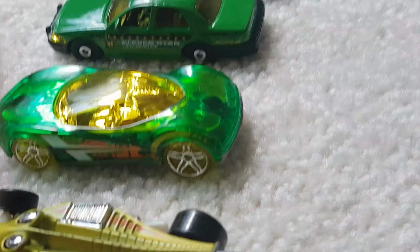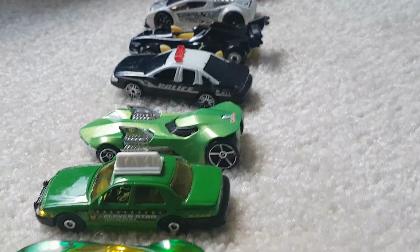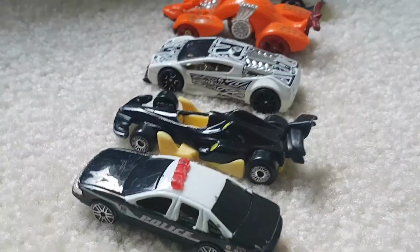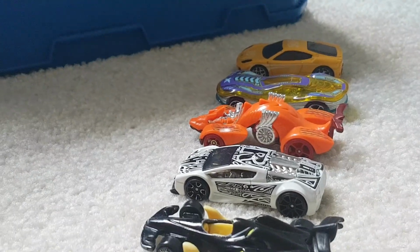This is another Hot Wheeler, and another, and another. And this is another Hot Wheeler.